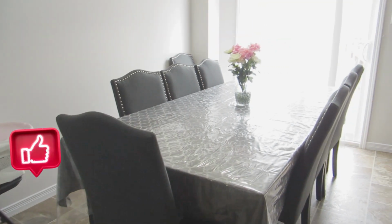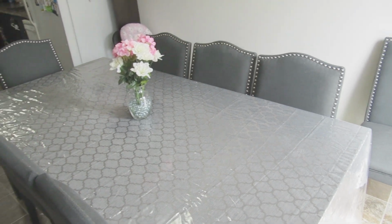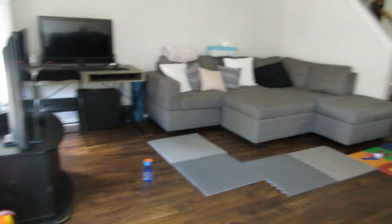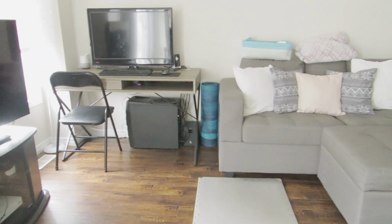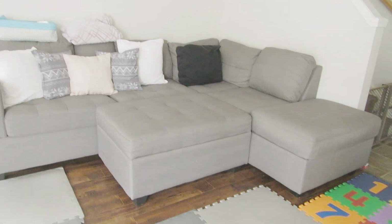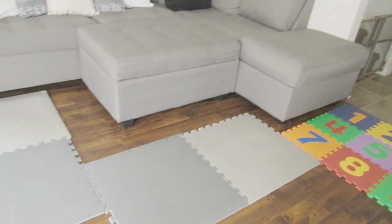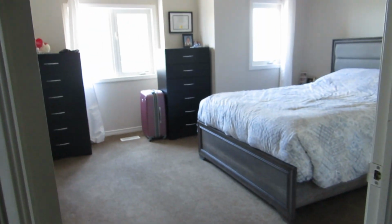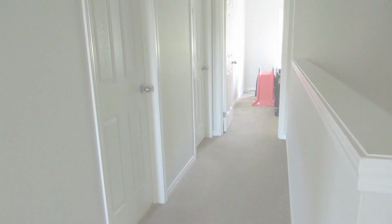Chris actually chose the table, which I'm not a big fan of, like massive tables, but whatever, he chose it. I chose the chairs, and this is the door to the backyard, which I won't really get into. From this standpoint, we have the living room slash family room, TV, our computer table, and then our couch with the foam mats because Mateo's always falling off the couch. To the left side, we have the master, and then we have the hallway to the right.